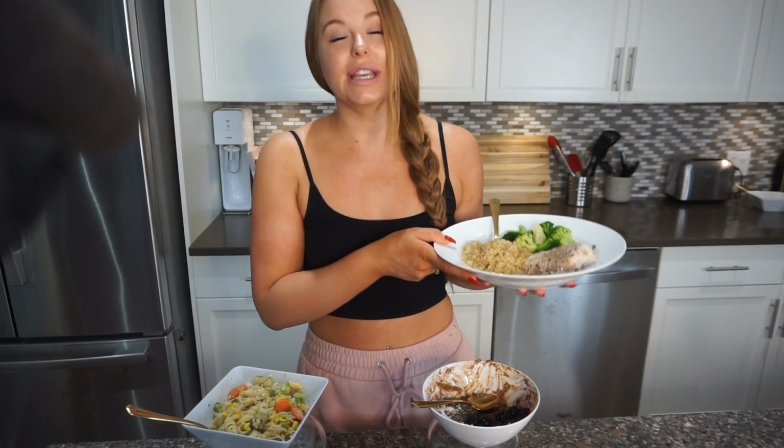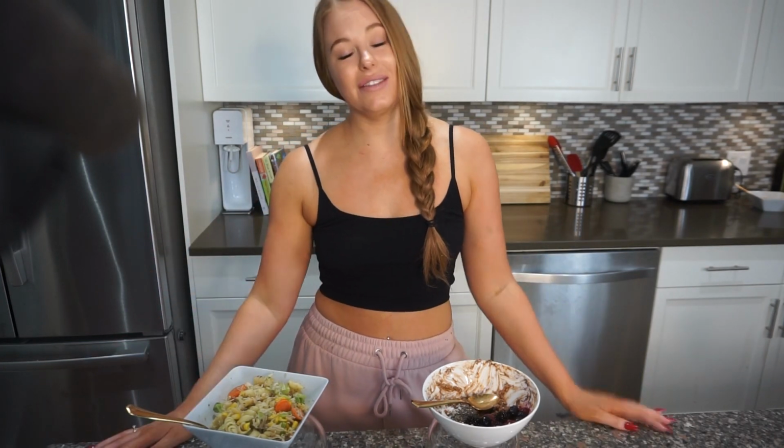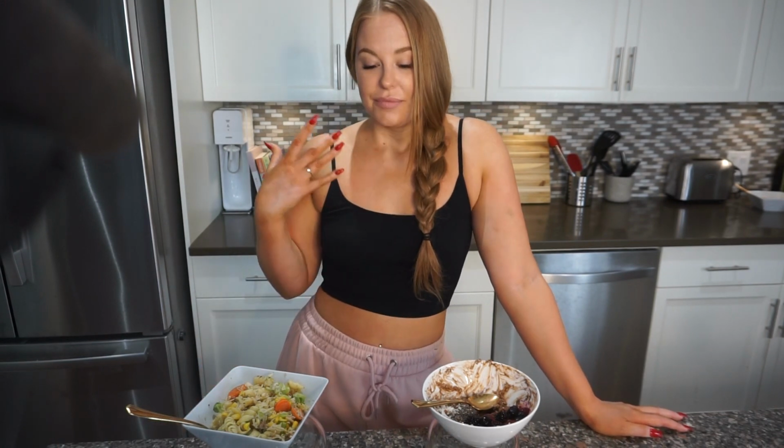But this is truly, honestly, what made me stop eating fast food. I haven't had fast food in a long time. There was one time where I got lost because my phone died and I didn't have GPS, so I ended up going through the Wendy's drive-thru and getting a little chicken strip. But this is what is helping me eat at home. It's saving me a ton of money. I feel better when I'm eating like this. It makes me go to the gym more.